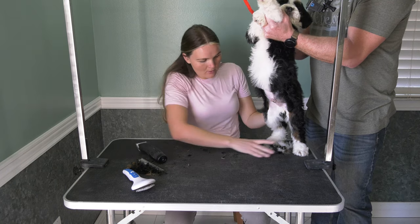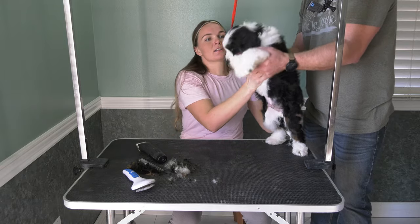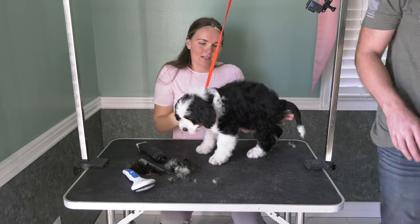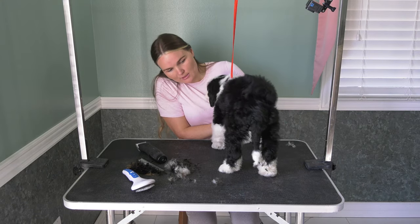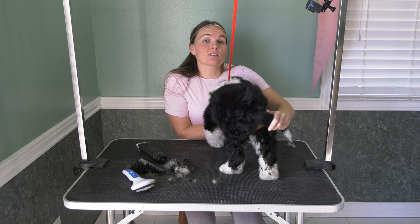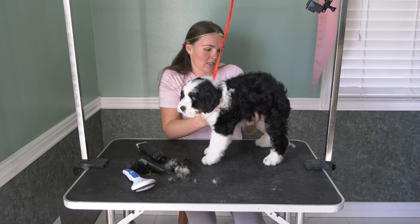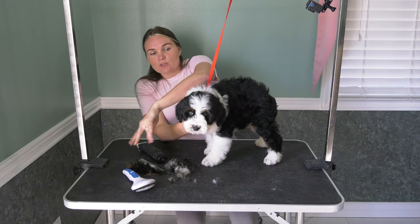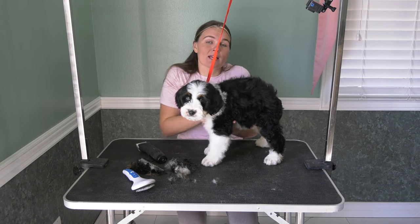All right, so that is where we are at. There, so that is our sanitary trim for the sensitive areas. We are not quite done, but even if you feel like this is all you can get to for one day, just leave it at that. Make sure you have a good experience with it, and then come back to it later when you aren't as tired.